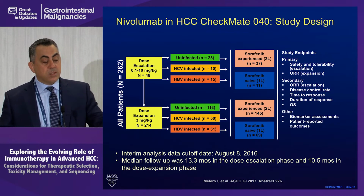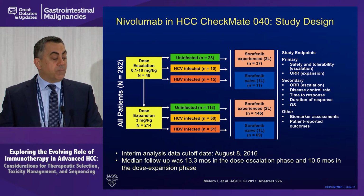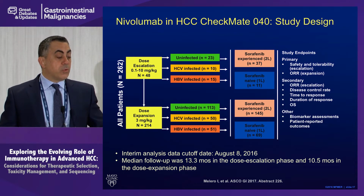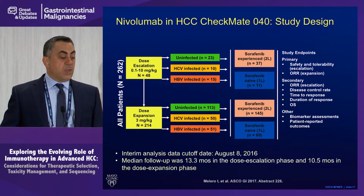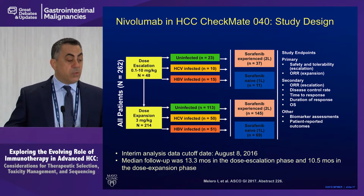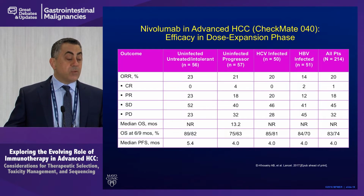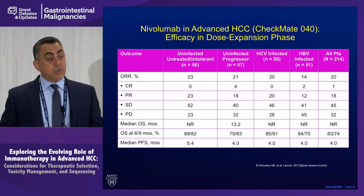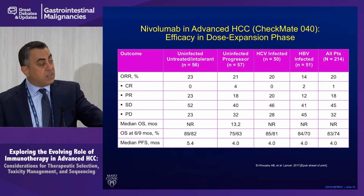It turns out that it doesn't really affect it. Those that respond, we don't understand why, and we still don't. And those that don't just don't. There were two groups of patients, sorafenib experienced, meaning pre-exposed, and sorafenib naive. Primarily the sorafenib experienced were the larger group and led to the approval of this agent on a conditional basis. The overall response rate across the board was about 20%, relatively higher than expected for this type of disease, although keep in mind lenvatinib had a response rate above 20%.